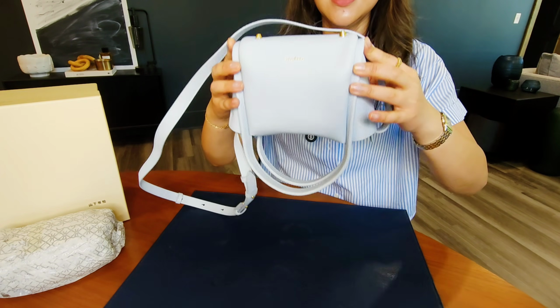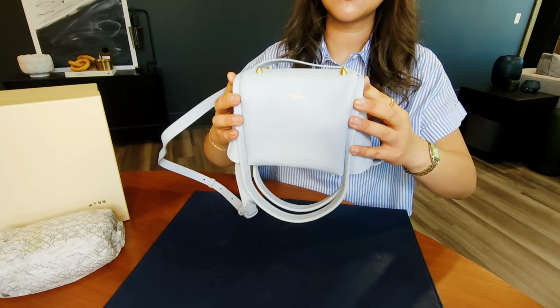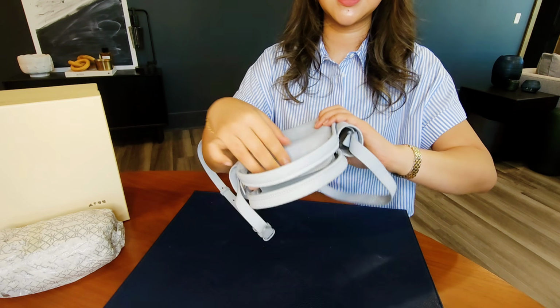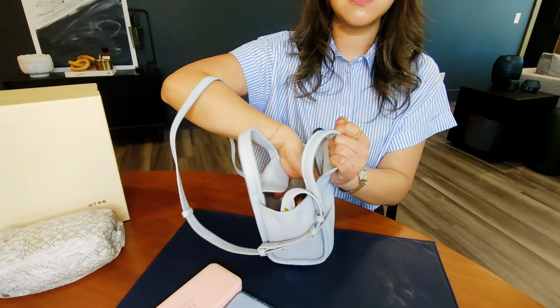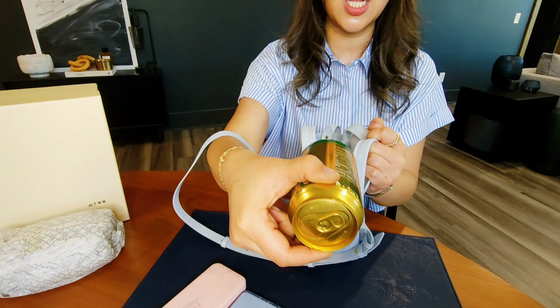Isn't that crazy? Look at how strong the magnets are. I'm actually, oh my God, I'm truly impressed. And you can see, okay, all right, so let's open this up. The battery, my phone, and an entire soda can that's unopened.